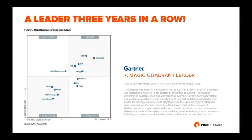One of the main validation points is the big list of customers, ranging from Domino's Pizza, doing all of their transactional website ordering storage, through to Betfair, Waitrose, LinkedIn, Barclays, British Airways, and a whole host of people running their mission-critical enterprise businesses on Pure. If you look at the Gartner Magic Quadrant that came out literally last month, for 3 years in a row we are in the leaders quadrant. We've pretty much stayed in the same position. Some of our competition has moved slightly to the left and slightly down, but 3 years in a row Gartner have seen us as one of the leaders in the all-flash array field.